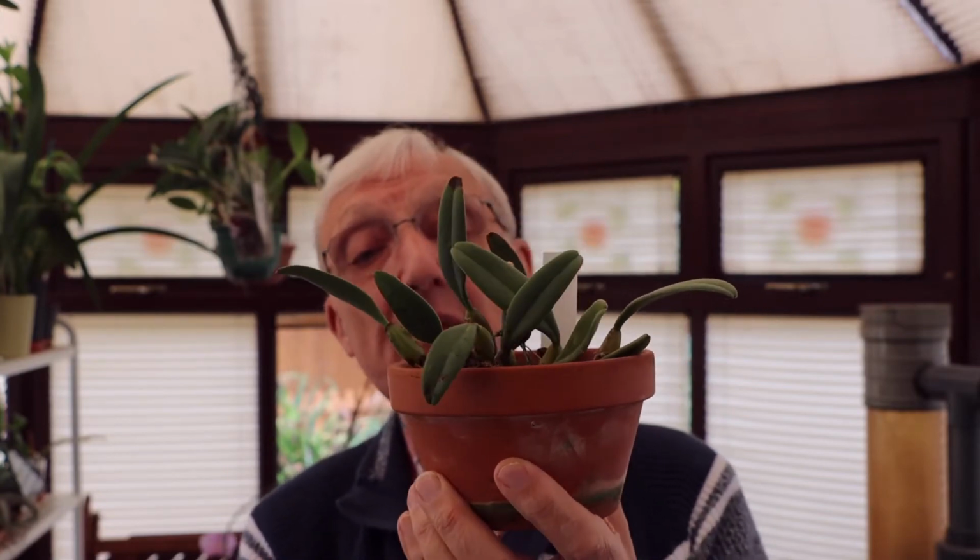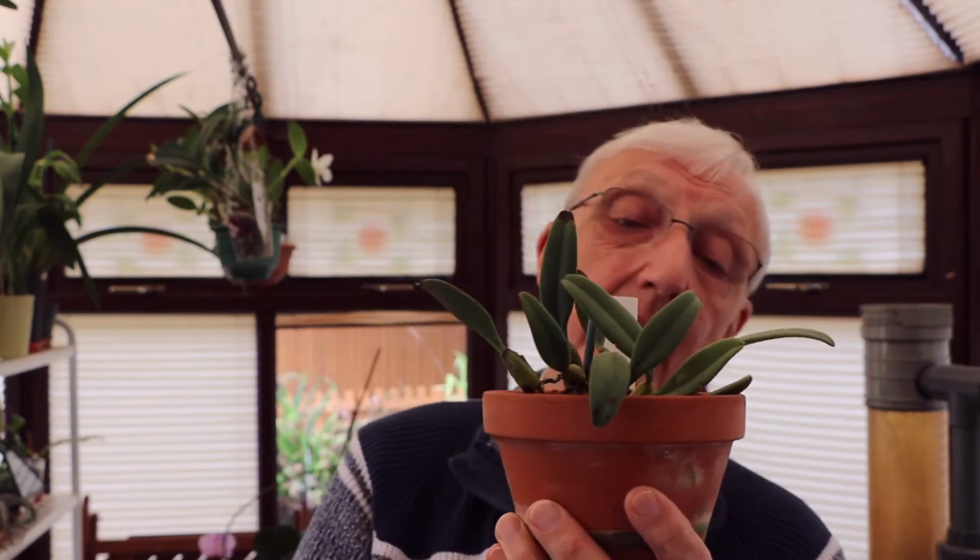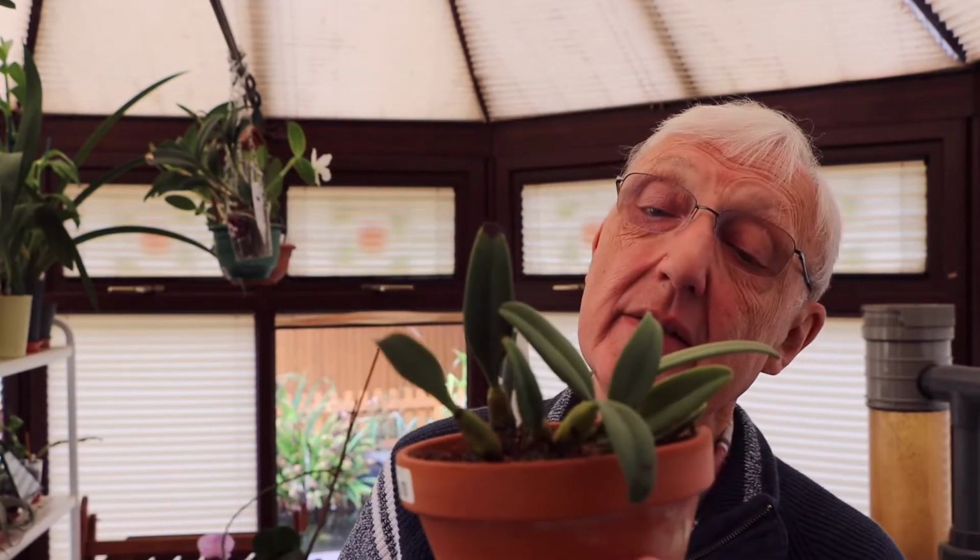But again, it's put some new growths up, things are doing well, I can see some roots with green tips off this particular pseudo bulb, so I think we should be alright with this. I hope so anyway.